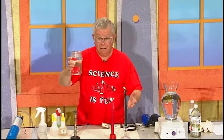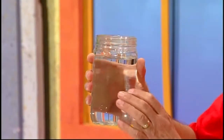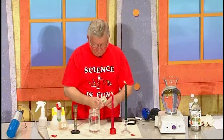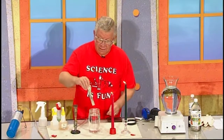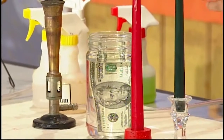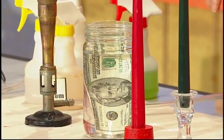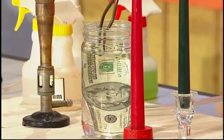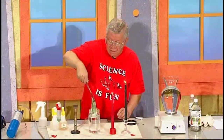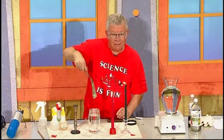It looks like water. The way we describe this liquid is to say it's a clear and colorless liquid, which is what water is. So I'm going to take this $20 bill. I'm going to soak it in this clear and colorless liquid, and then I'm going to fish it out using these tongs. Let's see if I can reach for it in here. Yeah, there it is. I'm going to fish it out. You see it's dripping like any wet object would.